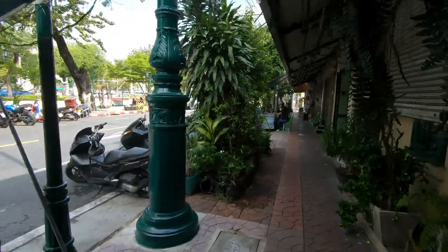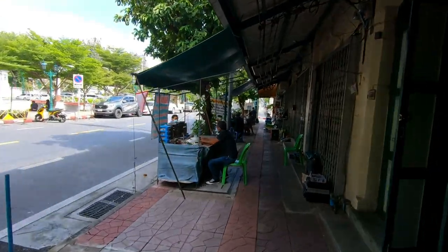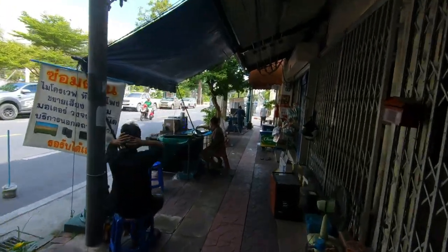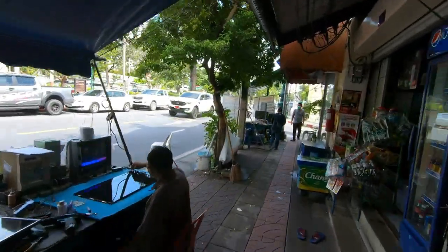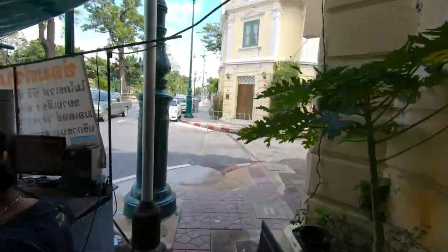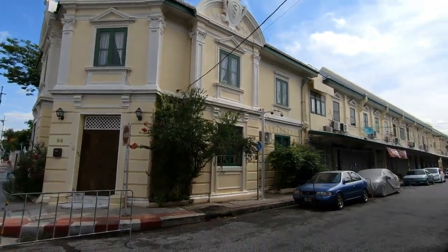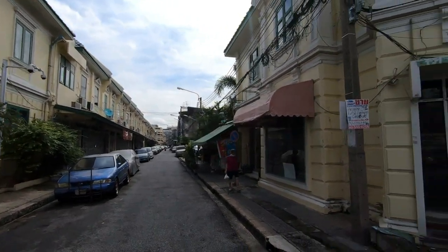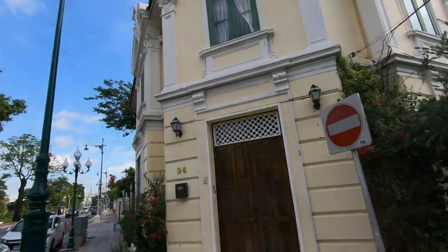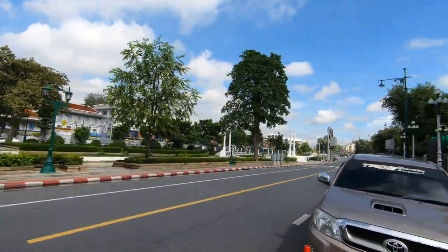Few little stalls here where people are just fixing electricals and stuff. It's amazing how little areas here have places like this. You know, he's fixing old TVs, speakers, etc. I should bring some of my older stuff down here. I think the working classes here can't afford to just buy new stuff, and they get it fixed. Look at that. This whole area. Beautiful architecture. A lovely peaceful area compared to any other part of Bangkok really.